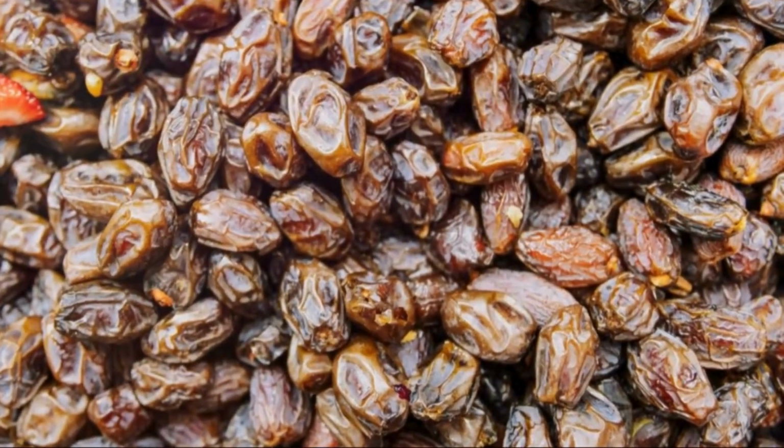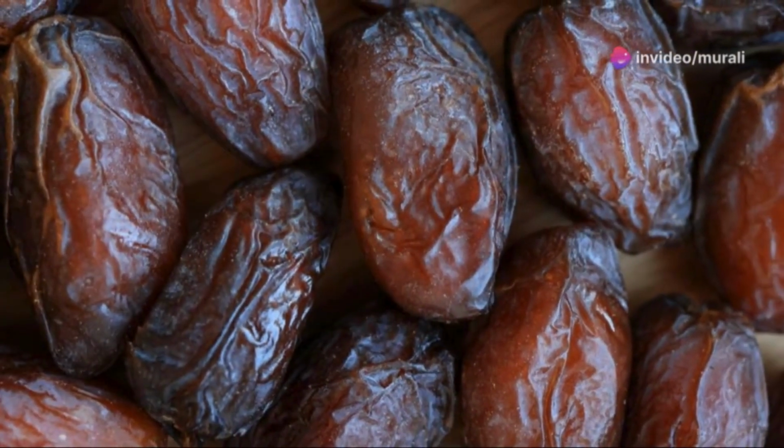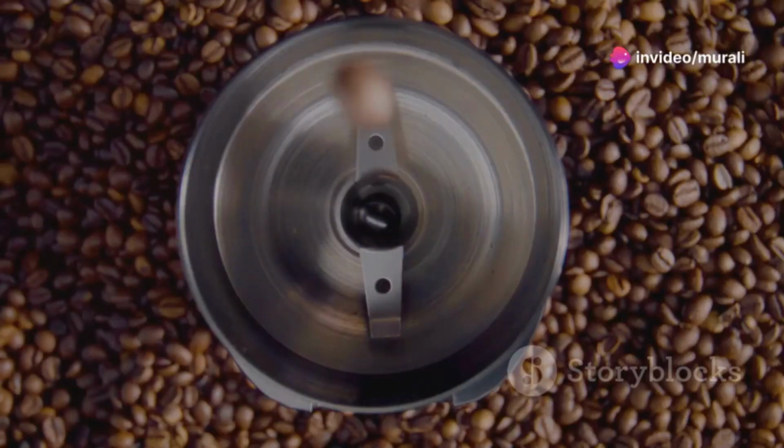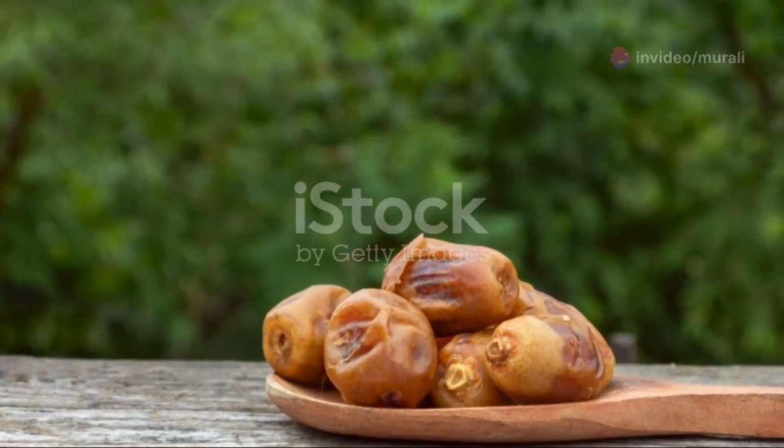Making your own is simple. 1. Clean and dry the seeds. 2. Roast them on medium heat until fragrant. 3. Grind them into a fine powder. 4. Mix a teaspoon with warm milk daily.